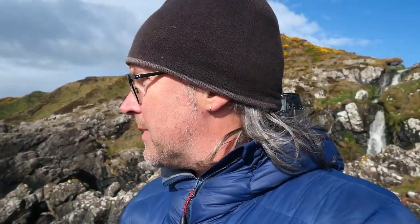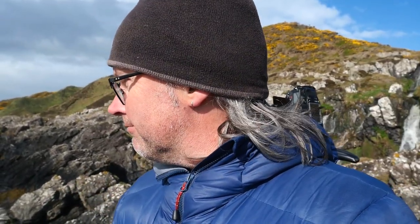But what I do need to do is be careful. This tide's still coming in. The rocks are pretty slippy. And yeah, I'm not going to go into the sea for this shot.